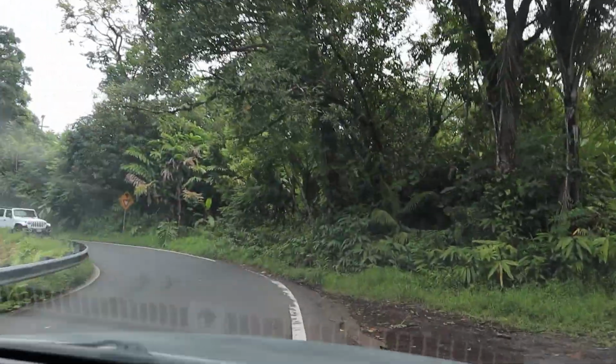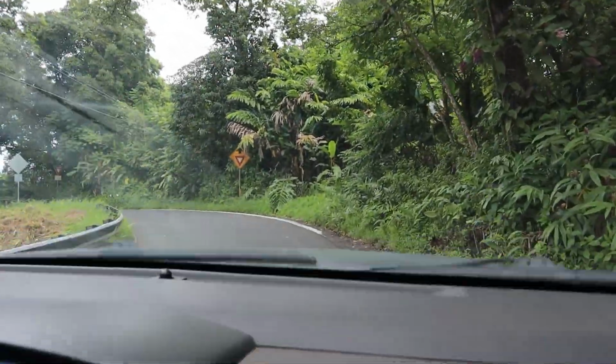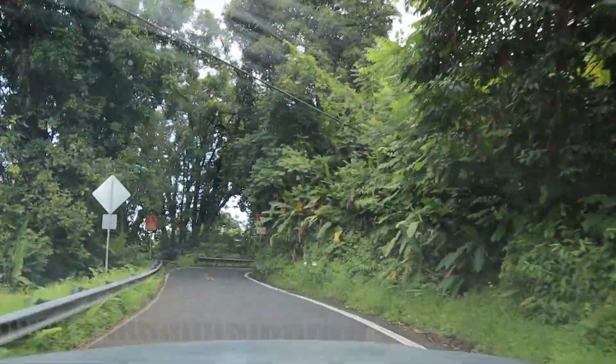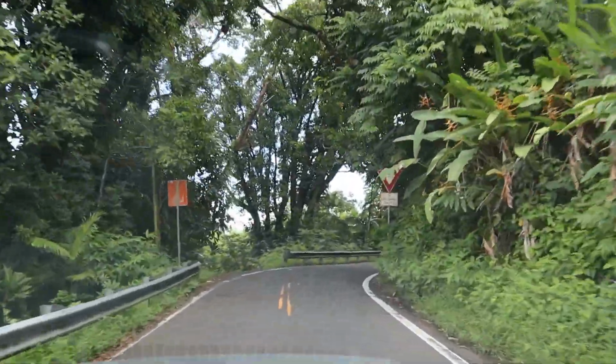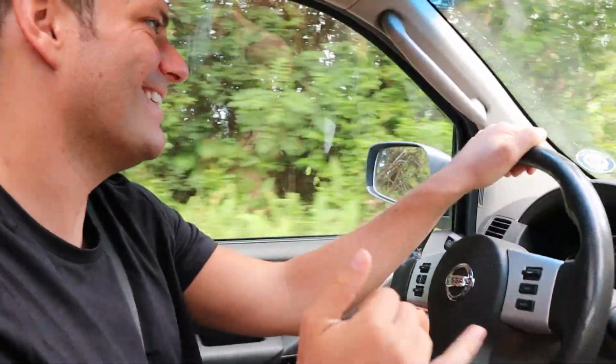We're getting some rain. Rain is a good thing. The good thing about rain, besides that makes corn, which makes whiskey, is that there's so many different microclimates that hopefully, eventually, we'll get out of the rain. How often is that both ways have yield signs that say yield to oncoming traffic?